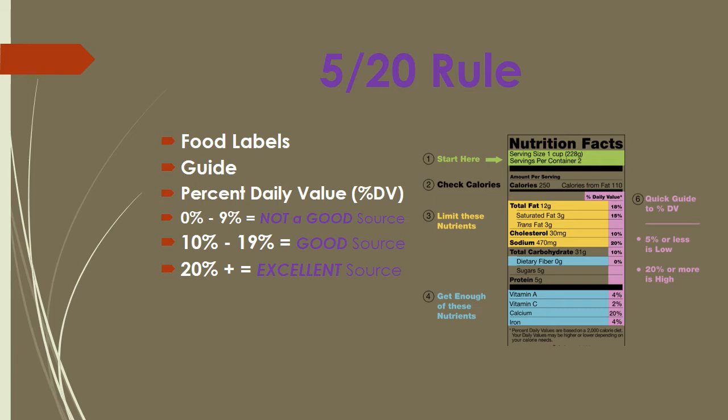All right, now it's time to dive into the 5-20 rule. Ladies and gentlemen, the 5-20 rule is all about food labels. Yes, it helps us to read and understand food labels. Basically, it's a guide that lets us know whether or not a food or beverage item is a good source or not a good source of any particular nutrient. Now, when we talk about the 5-20 rule, really we're talking about percent daily value, abbreviated percent DV.